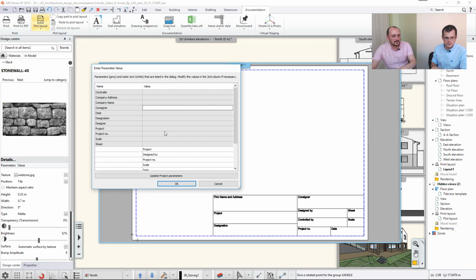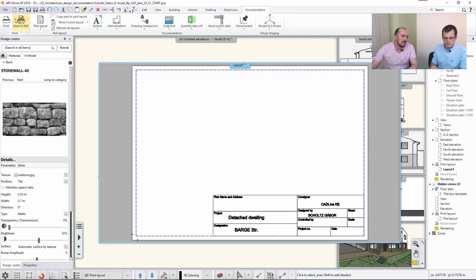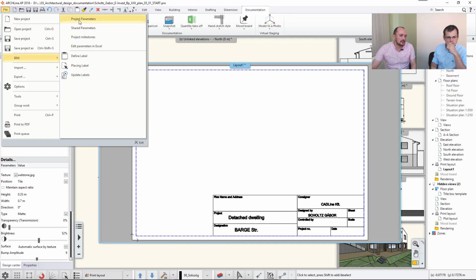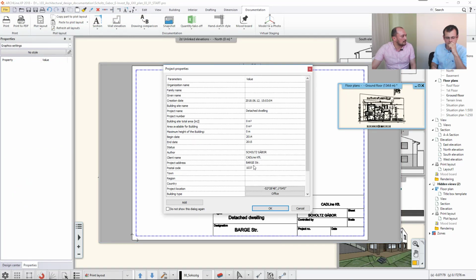You just click here and type something, or if you already used the project parameters, the software can auto-fill these. Why is that happening here? It's because at some stage of this project I went to the BIM project parameters and filled these up: the designer name, the company name, and so on. This project data can be inherited into the plot stamp or title box.